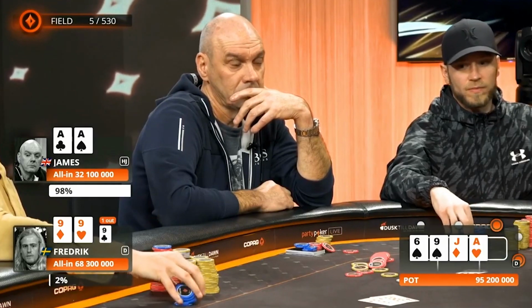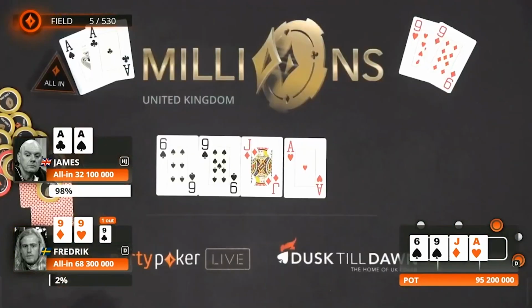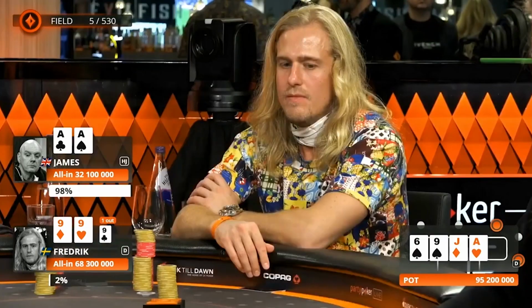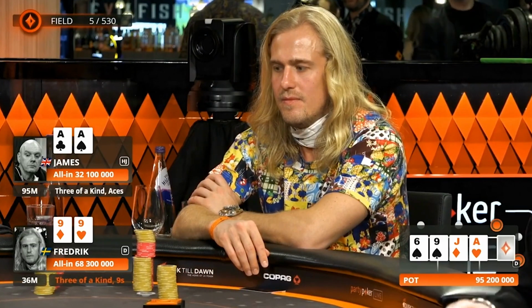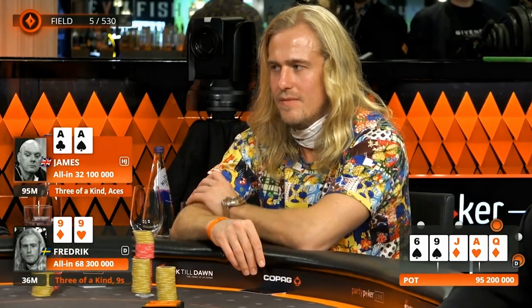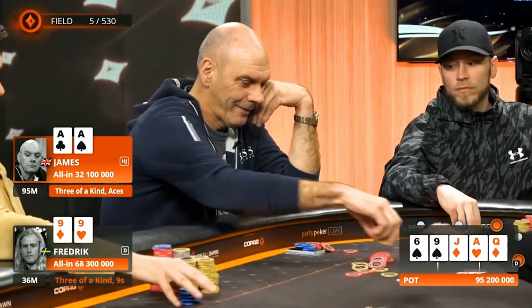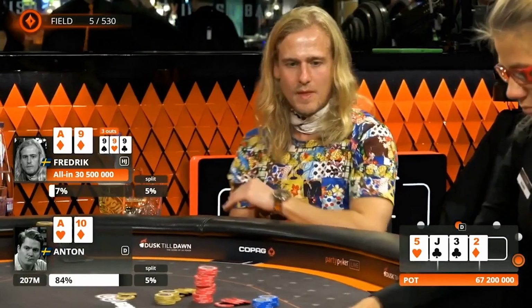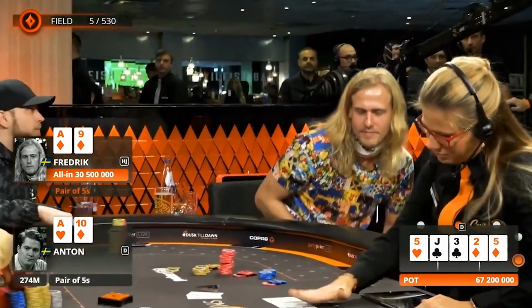So sick indeed. Just one out for Frederick to bust James. It's a queen on the river. In this hand, the cooler situation had formed only by the turn. Of note, the leader changed twice in this game.